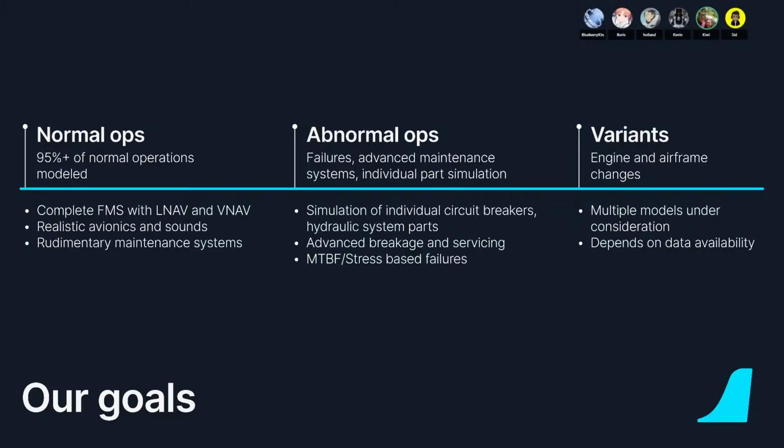Realistic avionics and sounds, which you'll find out a little bit more information about from Boris a little bit later on, and the rudimentary maintenance systems, which we'll have more information on in the future. And this is, in a short outline, what we want for normal operations.